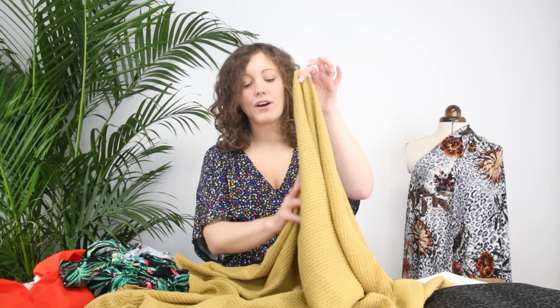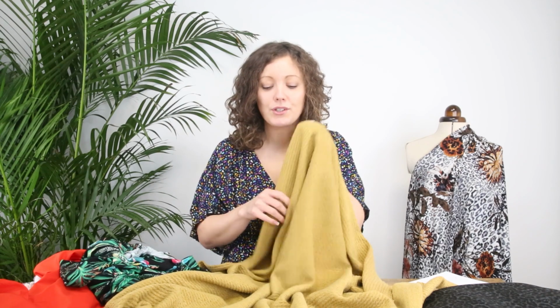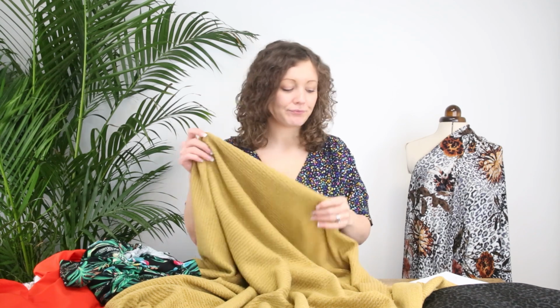Now with this one being so heavy, I think this is perfect for sweaters, jumpers. You can make hoodies or jumper dresses, that kind of cosy knit vibe where you need something soft and cosy and heavy to hold the shape of that garment.